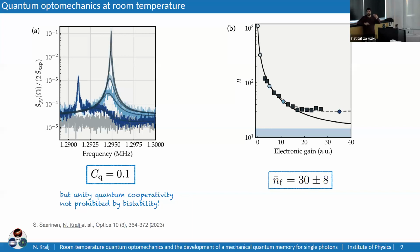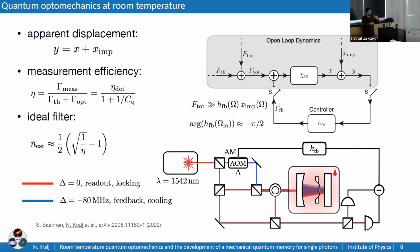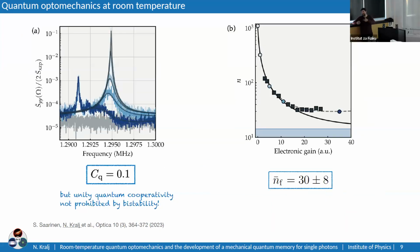I'm measuring not the real displacement, but the apparent displacement, which the imprecision also contributes to. But then I know how to play around with this, and standard optomechanical theory tells me how I can convert this to the actual displacement. Then I take an integral of this, which is proportional to the occupancy of my mechanical mode. Here I'm plotting this occupancy as a function of gain, where the circles are color coded to the spectra on the left, and squares are additional spectra that I'm not showing because it would be too crowded.